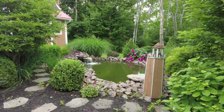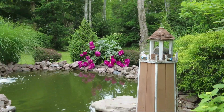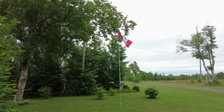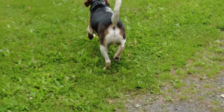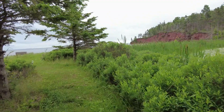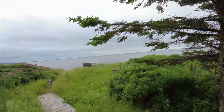Things are pretty good around here. That peony is pretty near done. Yeah, get the big flag out for Canada Day, and then the little flag up on the pole there. There you go. So we'll head to the beach, check in down there. Yeah, here it is. Very calm today, but not much sun around. Cloudy and grim for July 1st.